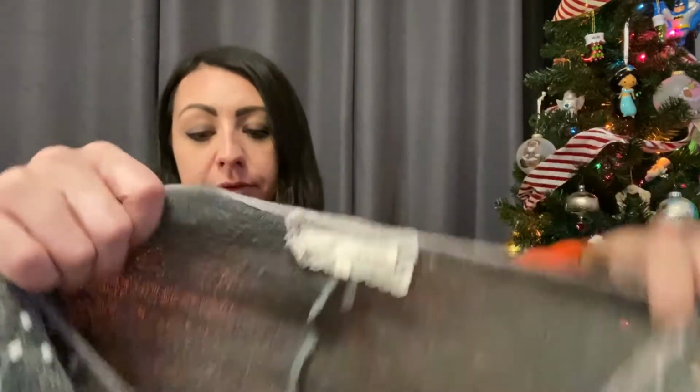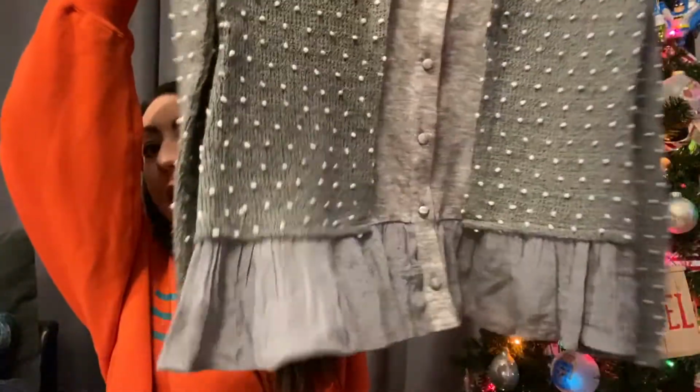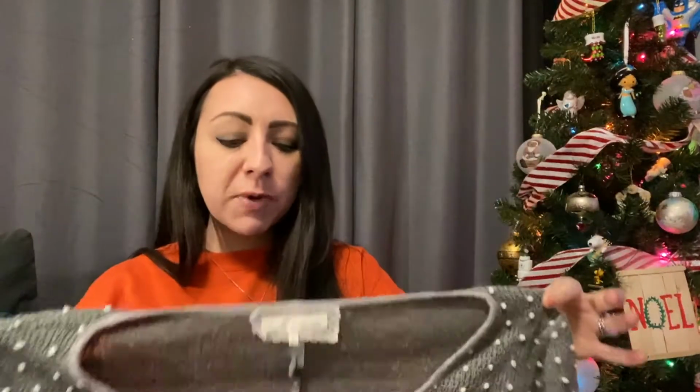Okay, this is a Reve. I don't know if I'm saying that right, but this is an Anthropologie brand. It's got cute little pom-pom things on it. This brand doesn't sell real great, so I'll probably sit on it for a while so I can get a better price. I found one just like it that sold for like $15, but I'm probably going to hold out for more of the $20 to $25 range.